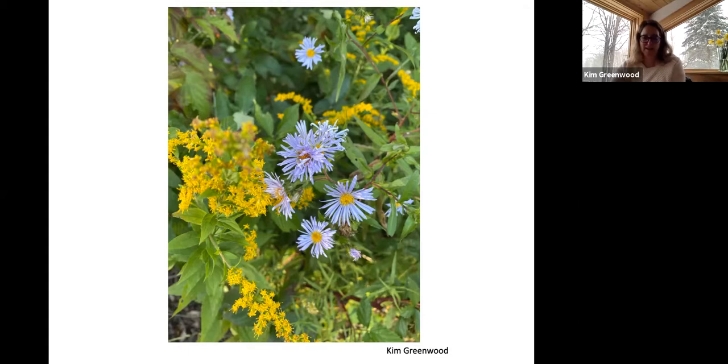Goldenrod honey is delicious. It crystallizes really quickly, and for that reason, it has a kind of a sharp taste. And for that reason, a lot of Vermont beekeepers know that the goldenrod harvest is coming and leave that goldenrod honey for the bees to get through the winter. And it's a really, really important source.